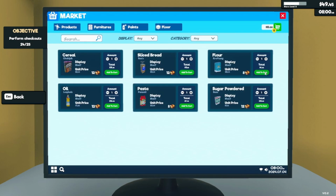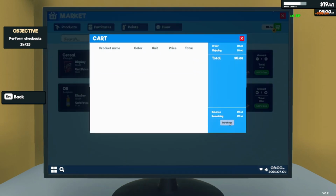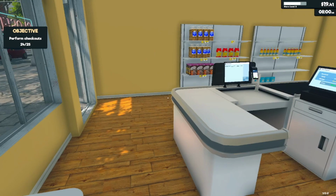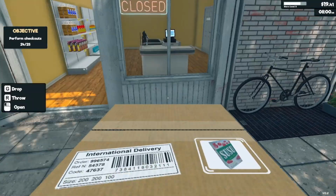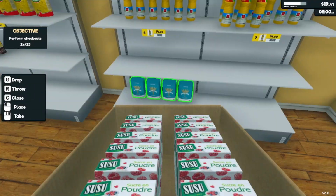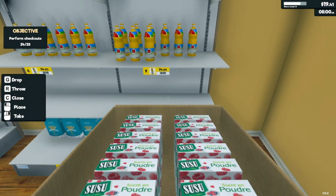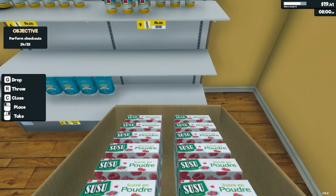There we go. That and that. Oh, yeah, I can definitely afford both of those. Good. Where should I do the sugar? We'll do the sugar as well. There we go. Purchase. Thank you. Okay, sugar, right here, this side.